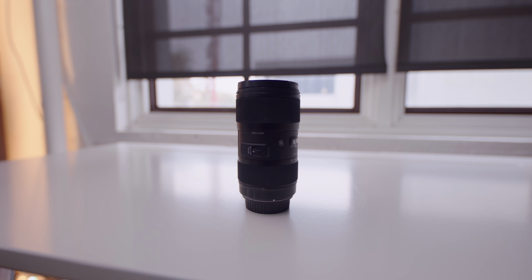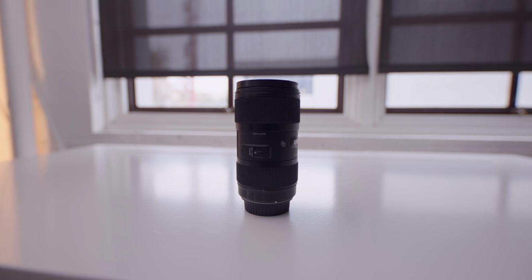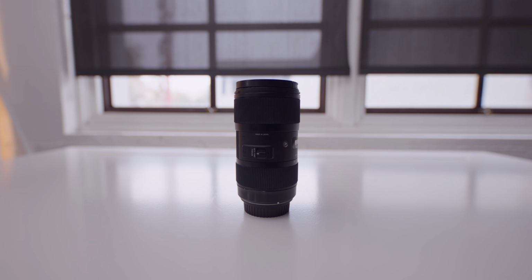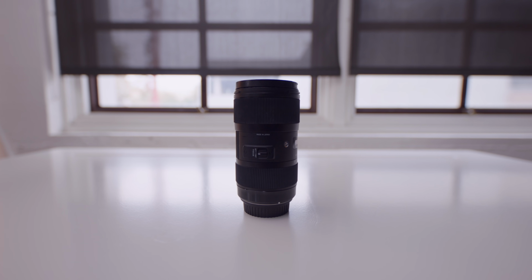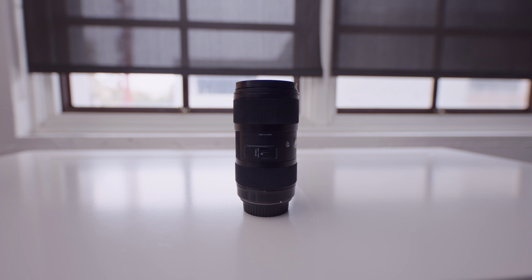Again, because this has a native EF mount, I love the fact that you could pair it with the trusty Sigma 18-35 lens, which honestly is probably one of the best zoom options you can grab. It's not going to replace a prime lens in terms of sharpness, but I will say for a zoom lens, it is almost prime-like in terms of the sharpness you're getting with this lens.